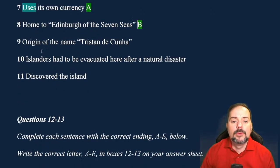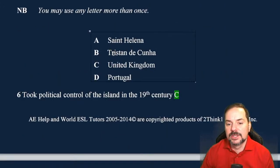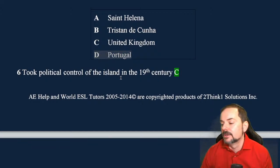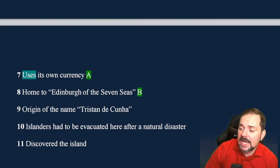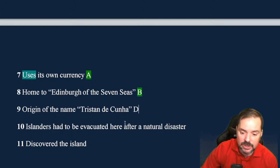Okay. Origin of the name Tristan da Cunha. Again, a little bit of logic, everyone. So does that sound like English to you? It should not. So the name origin comes from Portugal, that captain, right? So that's D. Okay. Well, this one's D, number 9. And it looks like a lot of you are getting it. So Fatma, Bakrat, Dorma for number 8. It's very good. Cass for number 9. Bakrat, very good. Okay, so it's definitely D. All right.